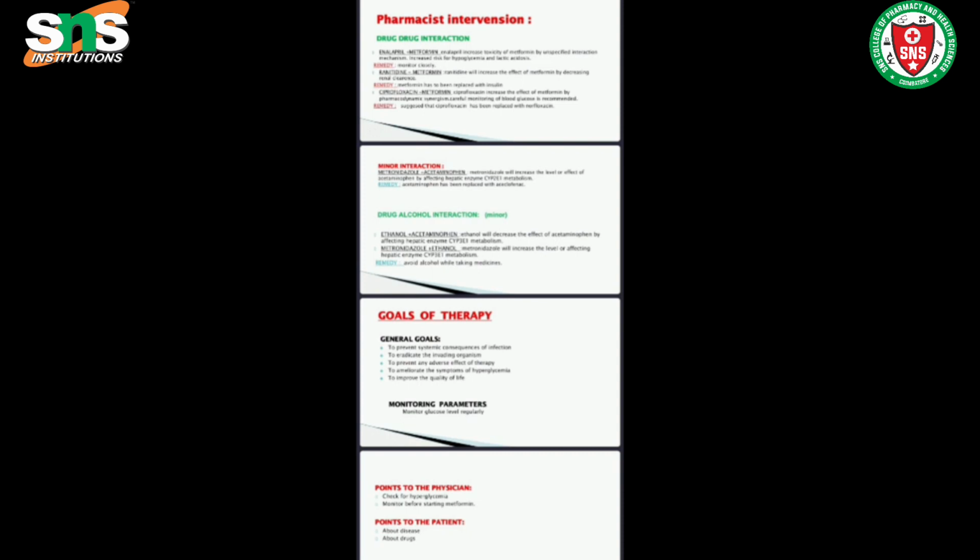These are the pharmacist interventions. When enalapril and metformin are given together, there will be a high risk of hypoglycemic condition and also acidosis. So we have to monitor when the dose is administered. Similarly, with ranitidine and metformin, the metformin can be replaced with insulin for a particular time.